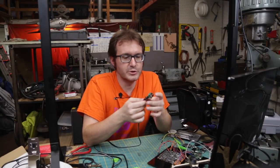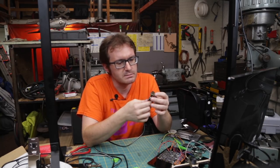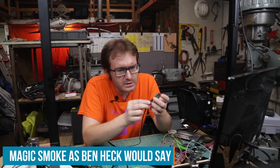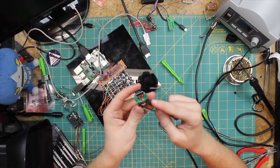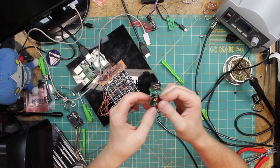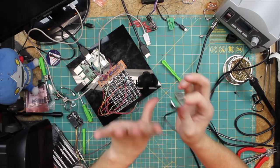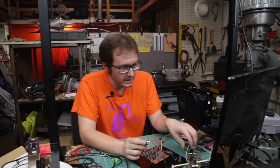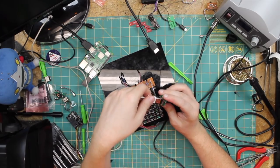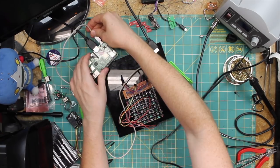So now, through a little bit of jiggery pokery, I've got this thing working. I managed to let the smoke out on a couple of these, so we're just gonna do it the old-fashioned way. I've got the ground soldered onto the ground connector, and then of course the 12 volt in soldered onto the connector there. And we're just gonna leave the parts stock as they are, and I suppose it is time to give it a shot.